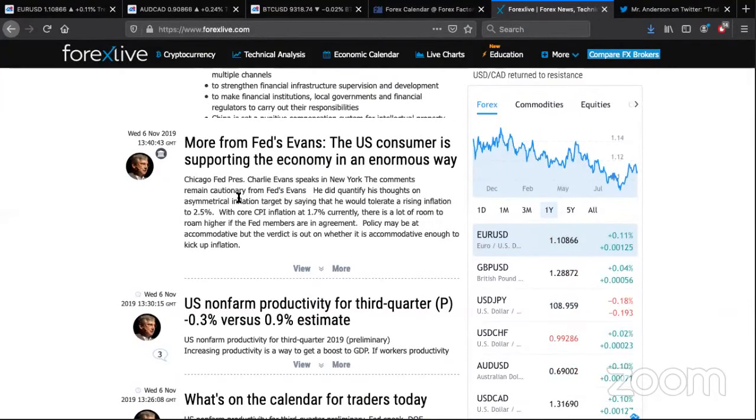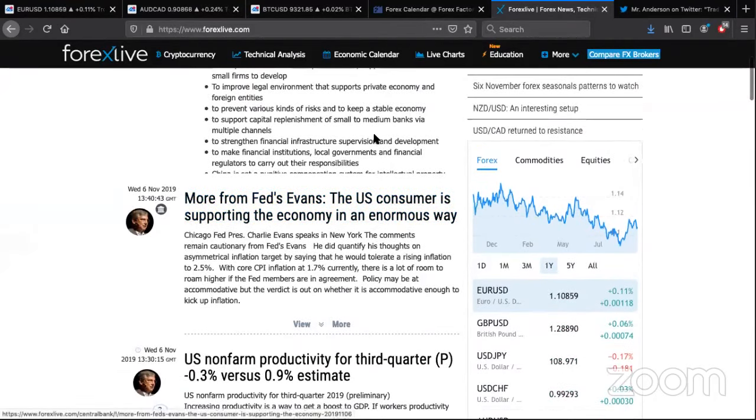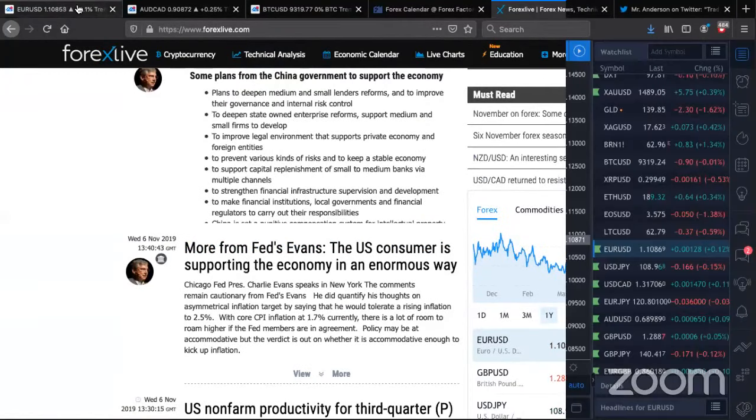Also, as far as the news today, something that was important, and this is from the Federal Reserve's Evans: he said the US consumer is supporting the economy in an enormous way. The reason I point that out is because if at any time we see that the US consumer, via retail sales, is starting to spend less money, is starting to come off, is starting to feel the burden of being over indebted, that will be the biggest cause of concern we can see for the possible future of the US economy and therefore, of course, the world economy.